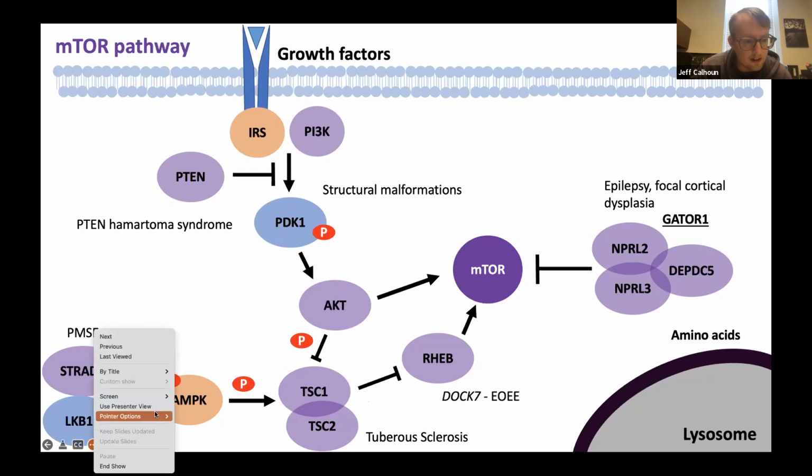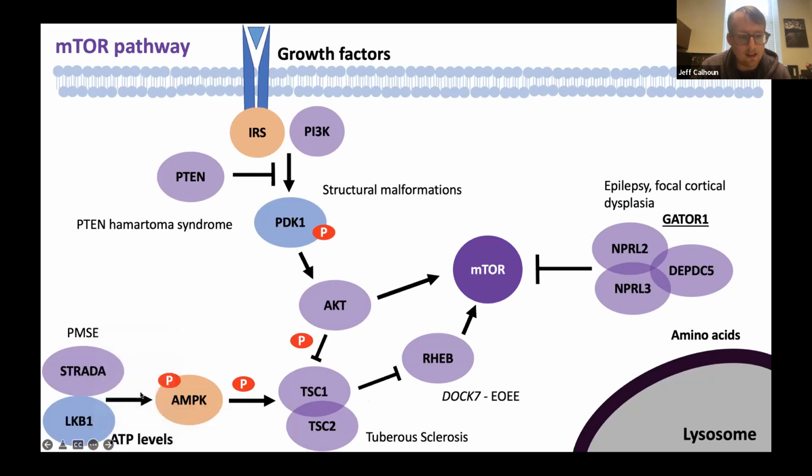Sorry, I just realized I don't have the laser pointer. Is that, or at least we can see your cursor.